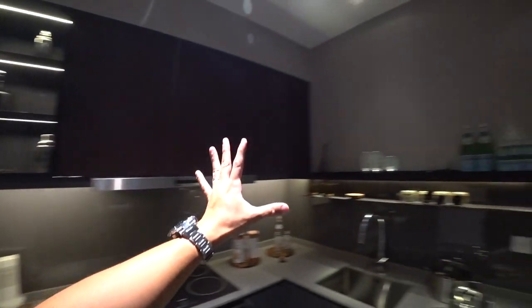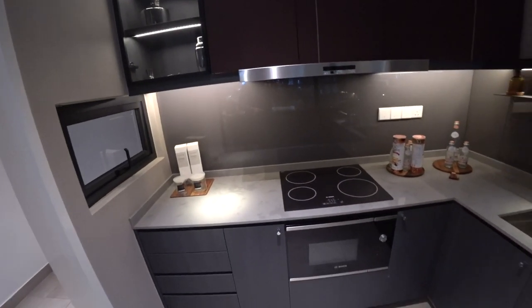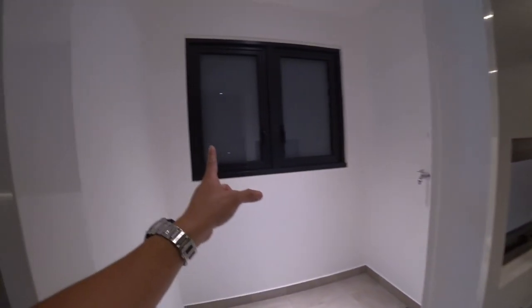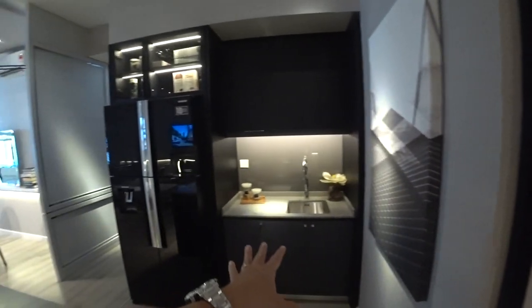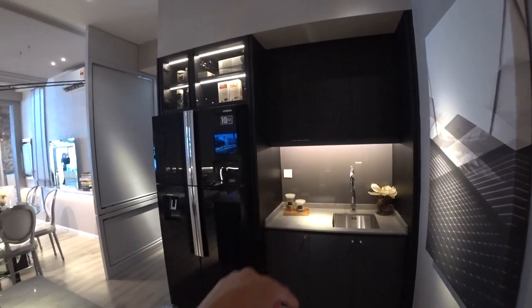I think it's enough. The size is good enough to do a proper meal. I mean, a lot of youngsters these days don't do that. Now that's the yard. You can put your washing machine. See, there's a trap hole down there. All right. And over here, that's the dry kitchen. You still have a tap, and you can put your coffee machine here and all that.